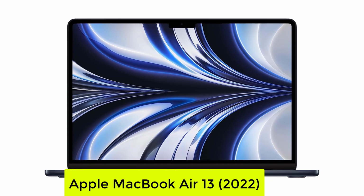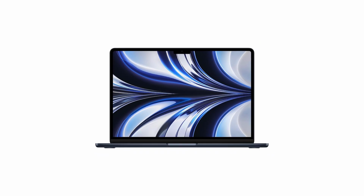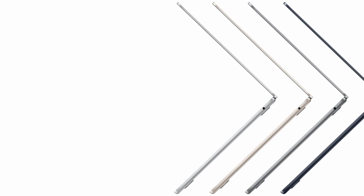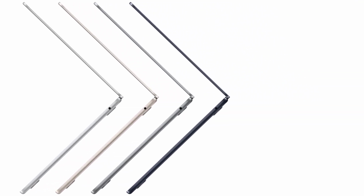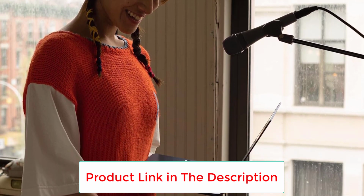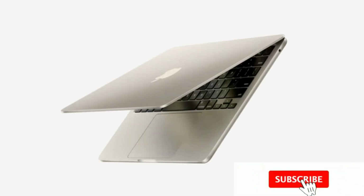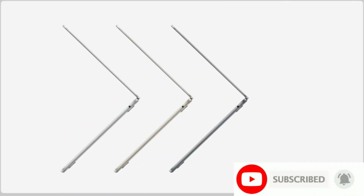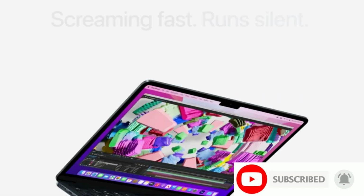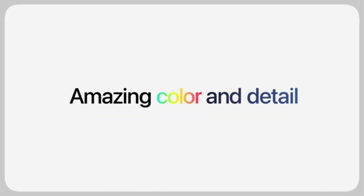Number 2, Apple MacBook Air 13, 2022. Our best upper mid-range pick is the Apple MacBook Air 13, 2022, the best laptop for students with a light workload like text processing, web browsing, and video playback. It has a gorgeous display that gets bright enough for use outdoors in broad daylight, a comfortable keyboard that you can type on all day, and a gigantic and responsive haptic touchpad. Its M2 SoC is plenty fast for general productivity tasks like text processing and web browsing, and it can also handle some light video editing.